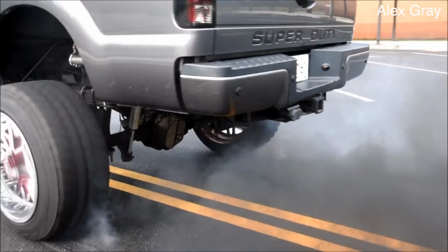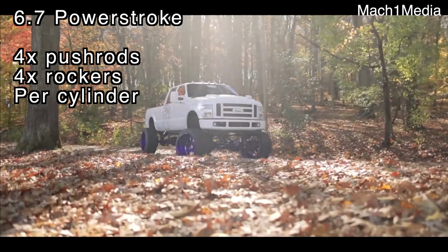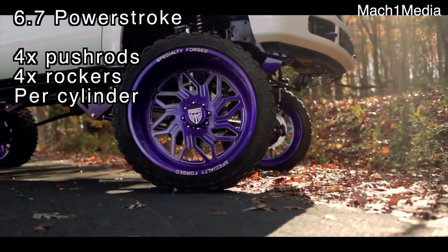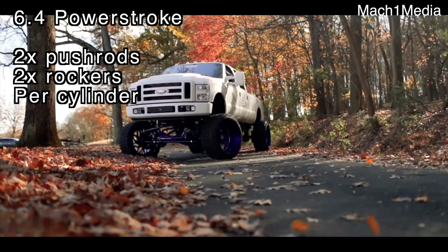On top of the cast aluminum construction and the reverse flowing design, the 6.7 liter's valve train is also quite a bit different than the 6.4 liter's valve train, in the sense that it has 4 push rods per cylinder rather than 2 push rods per cylinder. Both engines have 4 valves per cylinder, but the 6.4 liter uses 1 push rod for the exhaust and 1 push rod for the intake, with a rocker arm that connects both valves to 1 push rod. The 6.7 liter, on the other hand, uses 4 individual push rods so that there are no connected rocker arms. There are 4 individual rocker arms and 4 push rods per cylinder. Ultimately, this makes the 6.7's valve train much quieter to operate than the 6.4 liter's valve train.